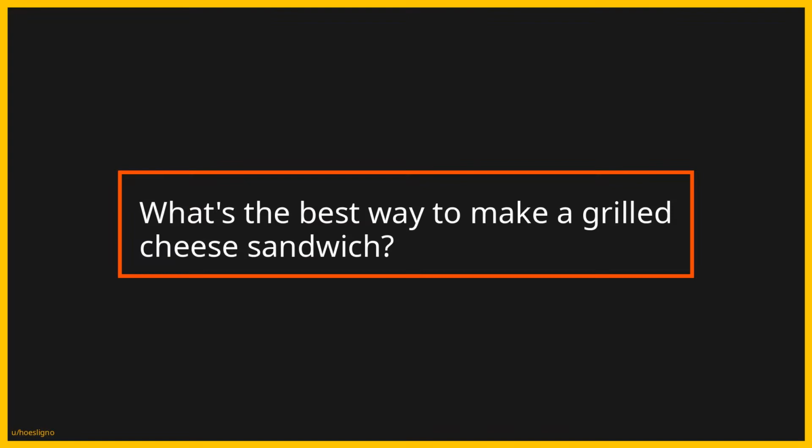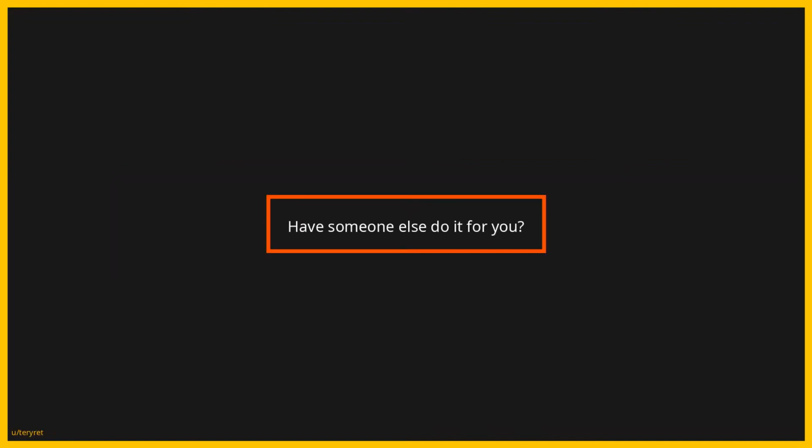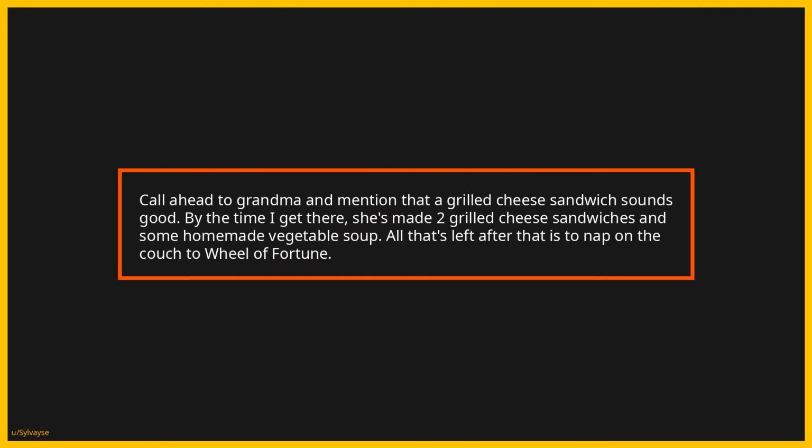What's the best way to make a grilled cheese sandwich? Have someone else do it for you. Call ahead to grandma and mention that the grilled cheese sandwich sounds good. By the time I get there, she's made 2 grilled cheese sandwiches and some homemade vegetable soup. All that's left after that is to nap on the couch to a Wheel of Fortune.